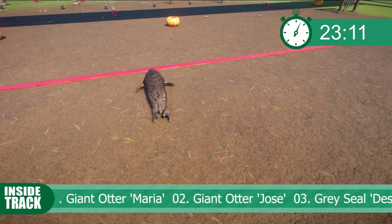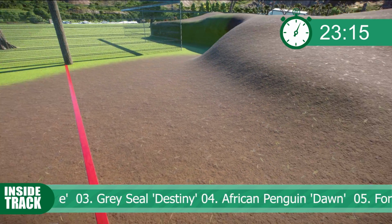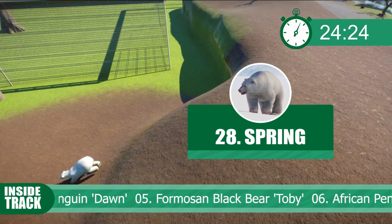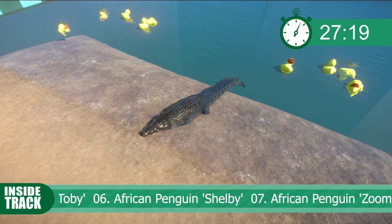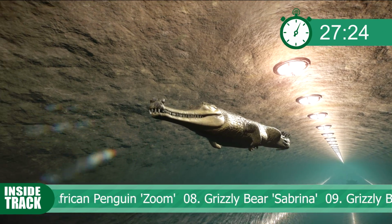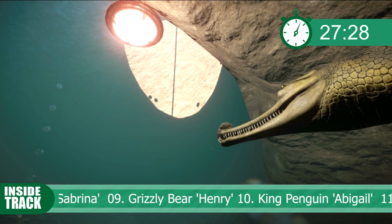Next we have another grey seal, Wallace, and that's now all of the grey seals through the post. Closely followed by polar bear Roscoe, and yet another polar bear Spring at 28. Couple of stragglers coming in thick and fast now. Reptile Collective has finally made its way to the final stages, but they're certainly not in any hurry. There's been a long gap waiting for these guys to make it round.